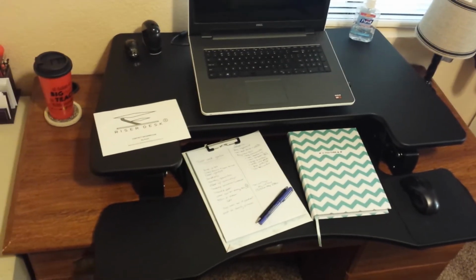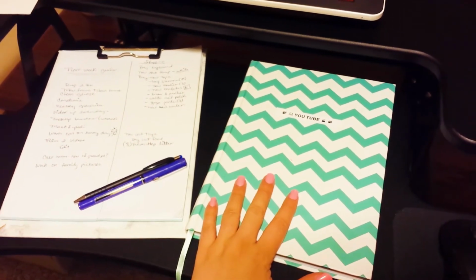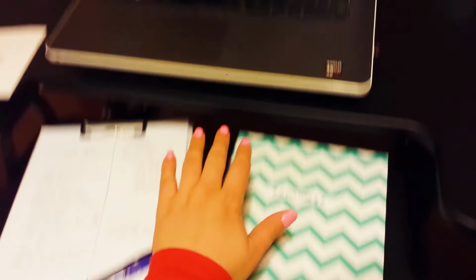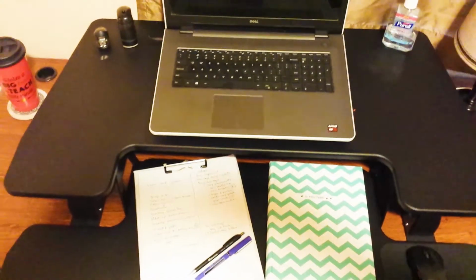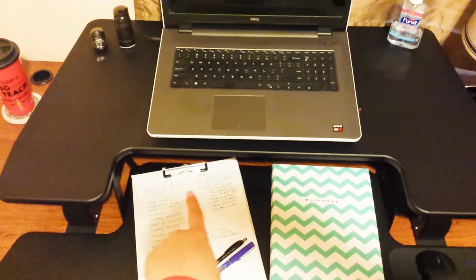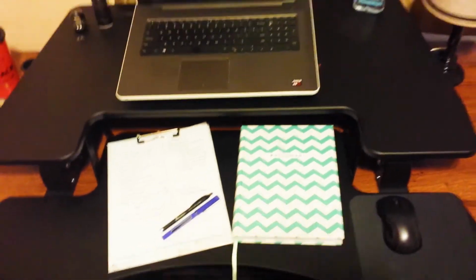Nothing is loose, nothing is wobbly, nothing is out of place. It's a really sturdy desk. I'm actually going to get a spare keyboard because the laptop is a little bit far for me to reach comfortably. But I will be using this area to write. I think it's totally worth the investment, especially since I spend so much time sitting down.